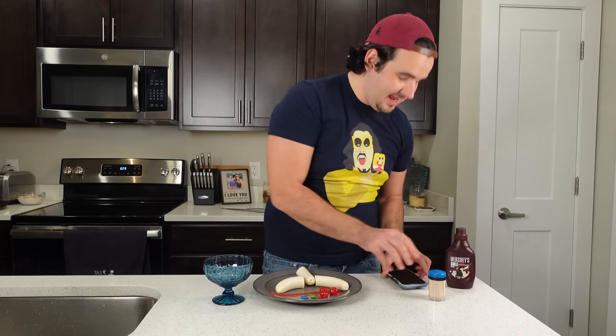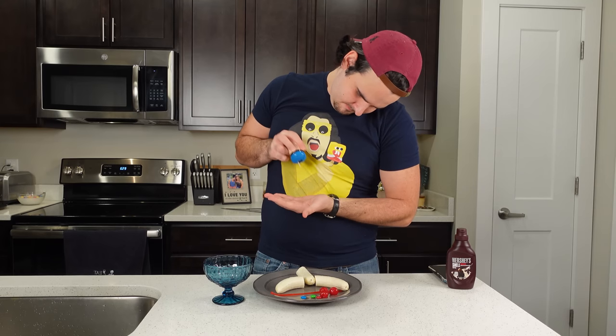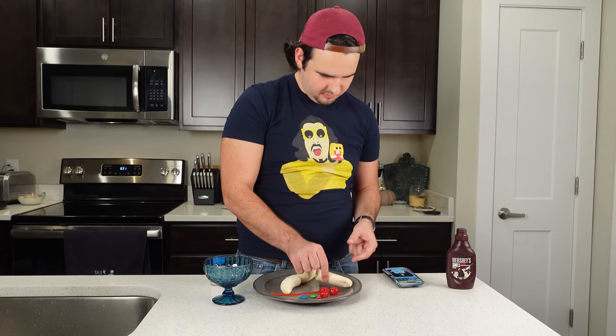I have no clue what I'm doing, but the funny thing is what I make does look good. Next up, got these little toothpicks. After shaking that much, one came out. Whoa. So it goes like literally on the top.